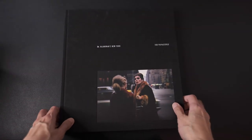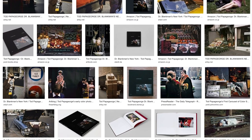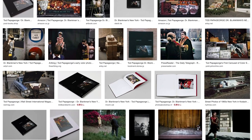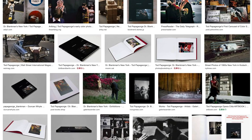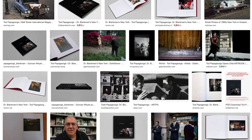Okay, next. This one is Dr. Blankman's New York by Todd Papageorge. Bought it on an impulse at the bookstore. It consists of magnificent photos of New York, with an overall undertone that seems like a scene from a movie. It makes me want to go to New York and shoot.